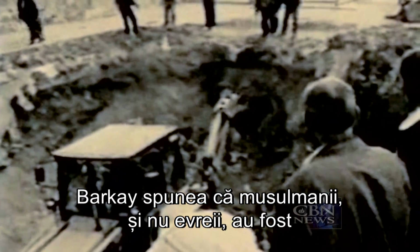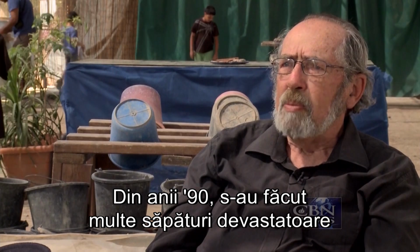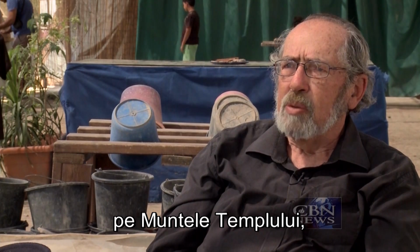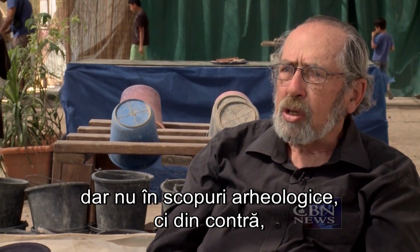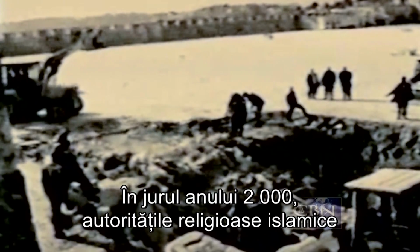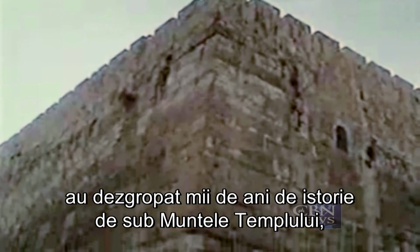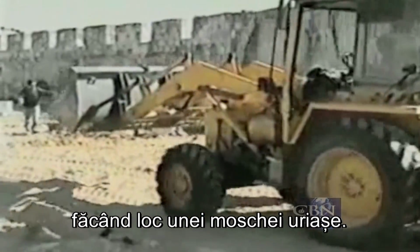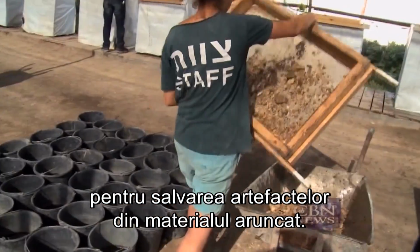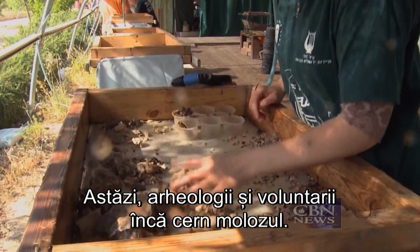Barkai says it was Muslims, not Jews, who began digging in an attempt to rewrite history. Since the 90s, there were many destructive diggings going on in the Temple Mount, which were not for archaeological purposes, but the contrary, for destroying archaeological data. Around 2000, the Islamic religious authorities dug up thousands of years of history with bulldozers from under the Temple Mount to make room for a giant mosque. Barkai headed an operation to save artifacts from the discarded material. Years later, archaeologists and volunteers still sift through the debris.